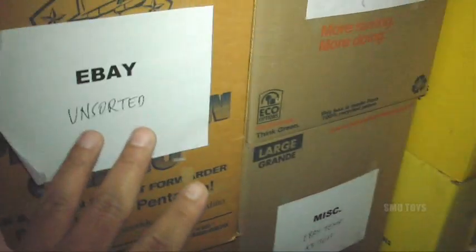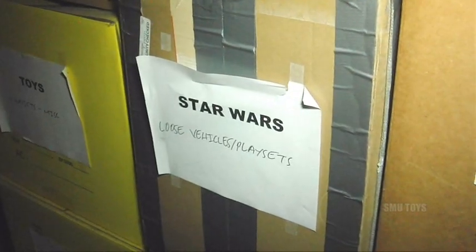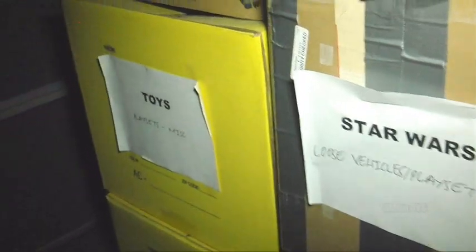These boxes right here, let's see, 1, 2, 3, 4. These 4 columns of boxes right here are all stuff that I set aside for eBay. And my bike right there, get past my bike, and then more toys, play sets, Star Wars, vehicles and play sets. More play sets and stuff like that. And these are my Carter figures, exclusives, vintage G.I. Joe, stuff like that.